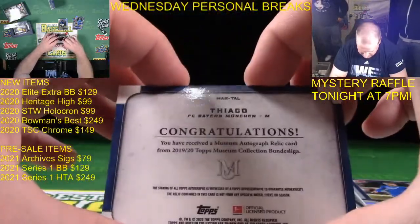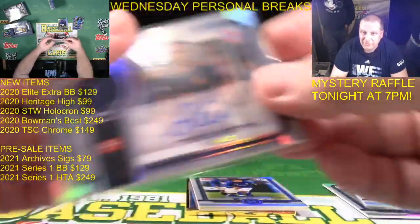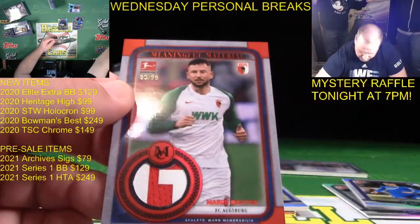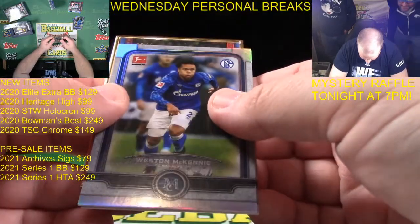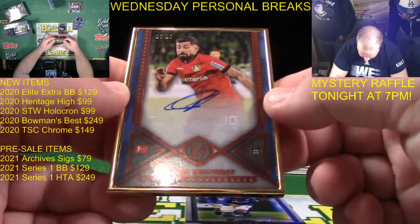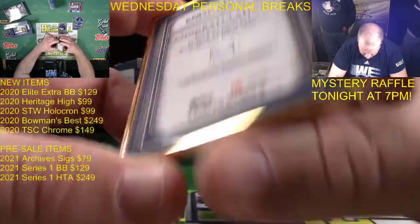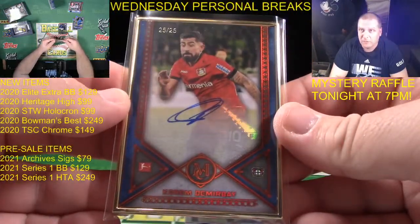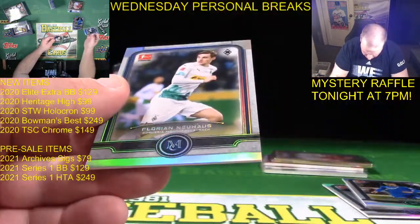Tiago. You got an autograph relic of Tiago. Frustration. Marco Stephen. Richter. Let's check out this frame. Out of 25. Kareem Demirbe. Gold frame auto. Kareem Demirbe. Works for me. That's a gold frame auto. That is really nice. That's super cool. Missed a base card after there. Newhouse.